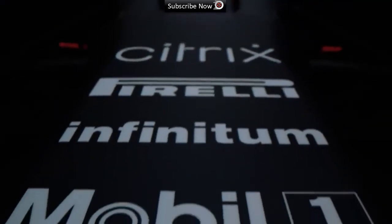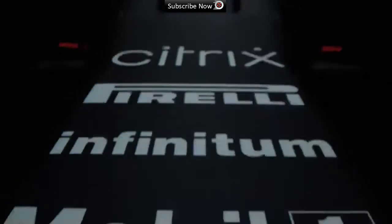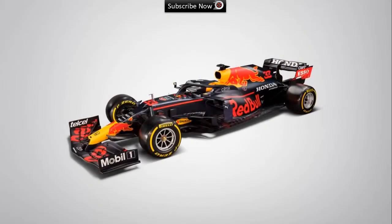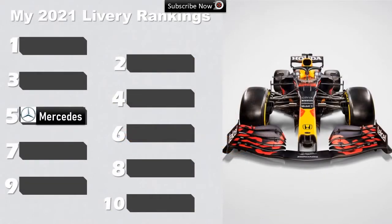Now, moving on to the livery, the Red Bull team doesn't believe in changing their livery a lot. And this season also, they have retained the livery that they have been using since 2016. Apart from that, there are no big differences, just some slight changes on the rear end. The change is that there is no Aston Martin logo on the rear end, as Aston Martin have formed their own new Formula One team this season. Looking at the overall appearance, the car is good, but not the best car of this season. So, in the livery rankings, I have ranked this car at number 8.